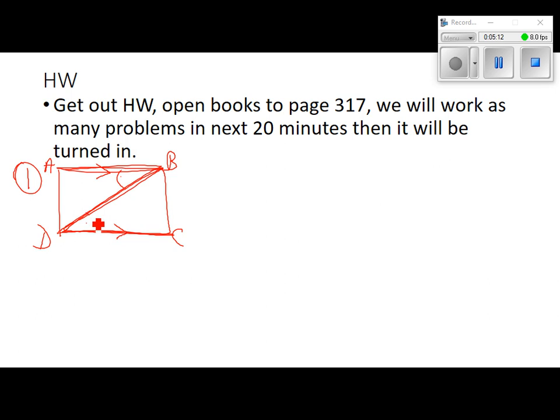Now you gotta be careful. Can we name that angle B? No, A, B. Well, I have to name it a certain way, but that's a pair of angles. Is that enough to say the two triangles are congruent? No. Put it away, so I don't have to mess with it.